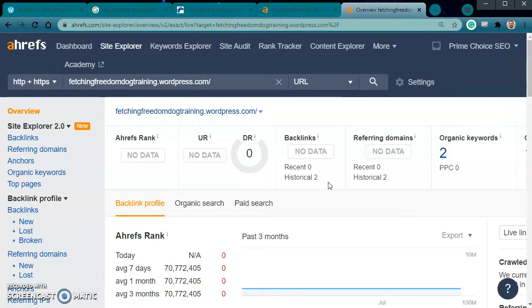Some quick and easy backlinks that you can make, go to Better Business Bureau. You don't have to actually pay to register with them or anything. Just put your information on there and put the link to your website. That is an easy backlink. That's what we call in the industry a citation. So that's a quick, easy win there. It's not going to be a really powerful backlink, but it will at least start getting your website out there so that your UR and DR can start moving.